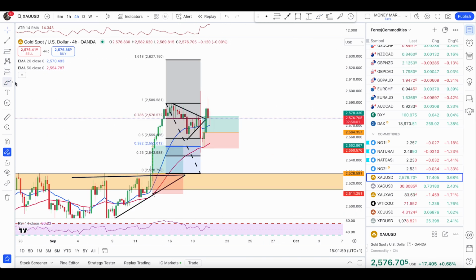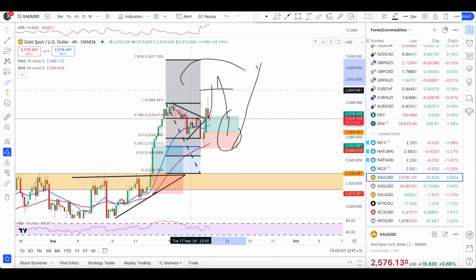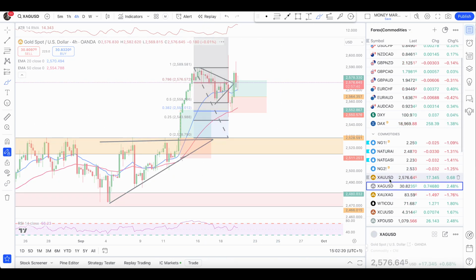For me, my next entry will be again if we have a break above this wick and then a pullback followed by a bullish engulfing pattern, I'm gonna go long again. So the next pullback entry will only happen once we have broken and closed above, with a pullback followed by a bullish engulfing condition. For now, I'll just wait till I see a better condition for me to enter. Overall, we're bullish for gold. Next up, we have silver.